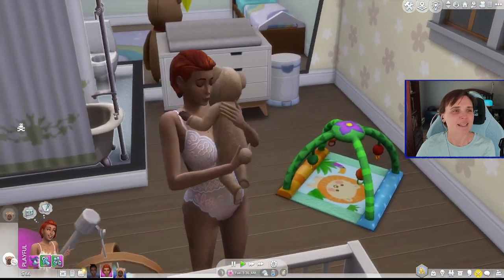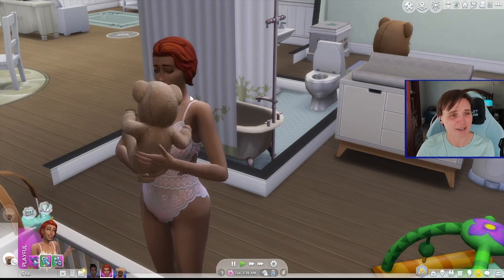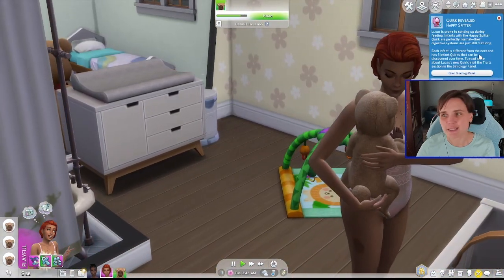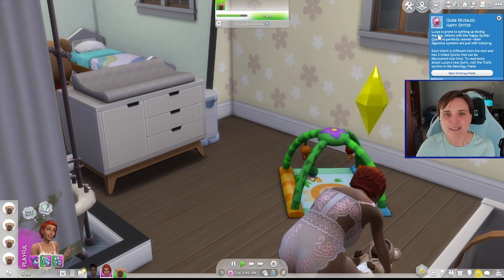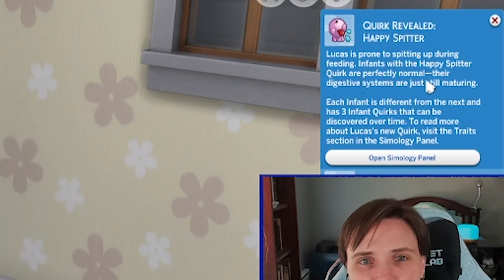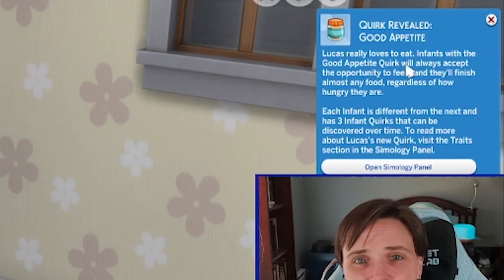And I love this little burp animation and the little bubble. Oh, and he's got a little spittle. Uh-oh. Quirk revealed. Happy Spitter. So your infants can get up to 3 quirks. Same thing with your toddlers. And it says Lucas is prone to spitting up during feeding. Infants with the happy spitter quirk are perfectly normal. Their digestive systems are just maturing. Oh, and he also got the good appetite quirk. So Lucas really loves to eat. Infants with the good appetite quirk will always accept the opportunity to feed, and they'll finish almost any food, regardless of how hungry they are.